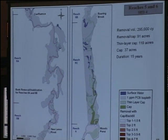SED 4, as I mentioned, now we're up to about 295,000 cubic yards of removal, and essentially it's a cascade of additional work as you go through the different sediment alternatives. 2 feet of removal from the confluence, now down as far as New Lenox Road, thin layer capping from New Lenox down to about the midpoint in 5C. Instead of thin layer capping here, we're actually doing capping with an isolation layer with an armor stone on top of it.